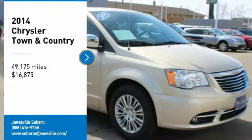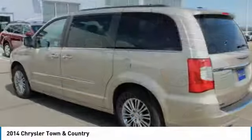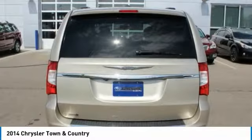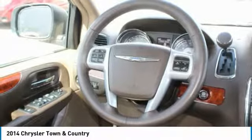Make a great choice today with the 2014 Town and Country. Town and Country's V6 engine provides plenty of power while still providing the fuel efficiency you look for in a vehicle. Tow up to 3,600 pounds when your Town and Country is equipped with a towing prep package.